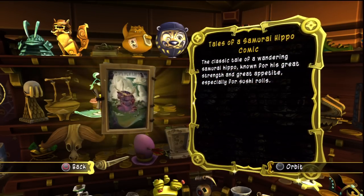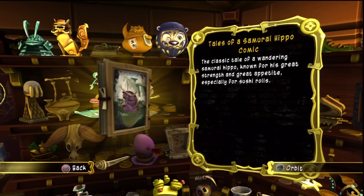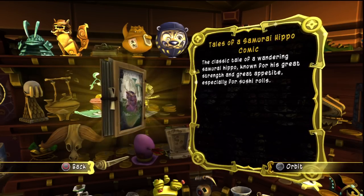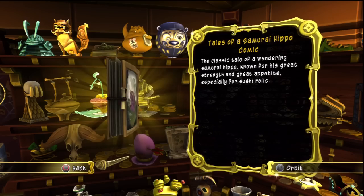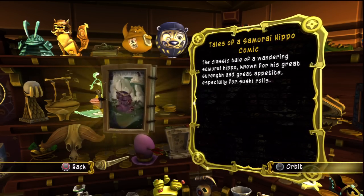Next up, we have the Tales of a Samurai Hippo comic. This classic tale of a wandering samurai hippo known for his great strength and great appetite, especially for sushi rolls. Real nice. So there seems to be a lot of books in here, which is kind of cool.